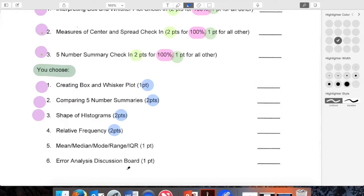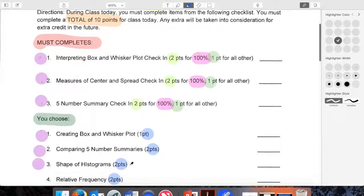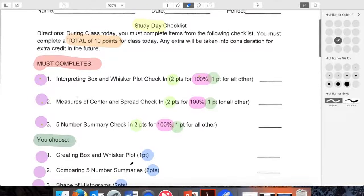So kids have some choice. They can choose to focus on things that maybe they need more than others. And again, that choice element is huge with gamification. So this one small activity over one day is employing a lot of those elements of gamification to make for a really, really high quality review.